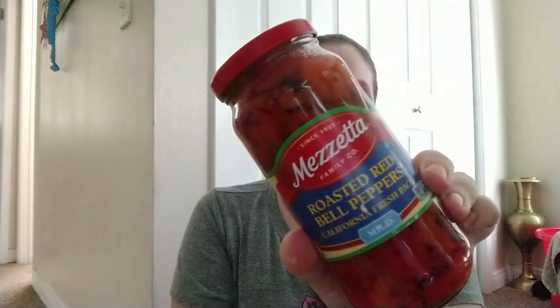Then because I'm going to be making bread, I got some yeast, which is finally back in stock, by the way. I'm going to be making a pot roast, so I got some roasted red bell peppers. I was going to get those, what are they called, pepperoncinis? I couldn't find them anywhere, and I thought, well, this will be good. Just toss these in there instead.